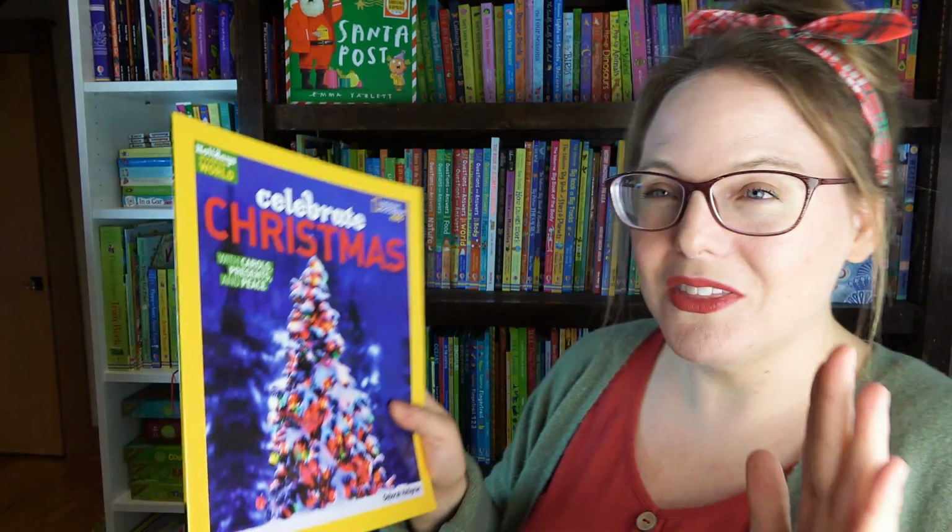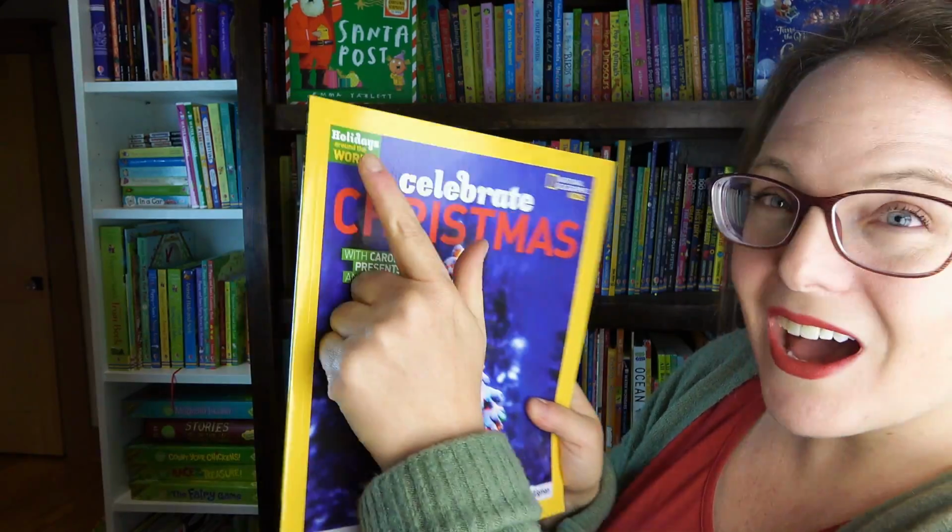And one of the ones we're using is Gather Around Homeschool's Christmas Around the World. So I thought this Celebrate Christmas Holidays Around the World book would be perfect. And the thing is, with Book Outlet, you might see this and say, oh, I want this, and go look for it, and it might not be available anymore because once all the books are gone, they're gone.